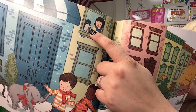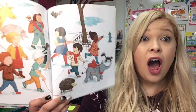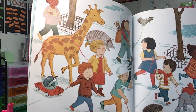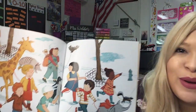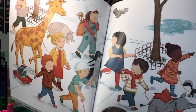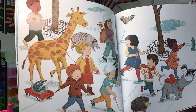We see a girl here with a penguin. There's a giraffe. Foreshadowing, I see. Look at this pet parade. So many pets, all the pets. There's a giraffe, an armadillo. Is that a narwhal? Which we just talked about in writing yesterday. A bat, a penguin, a porcupine, an elephant, and a skunk. How fun.